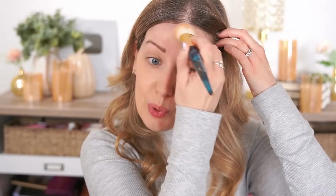So already I'm kind of amazed at the coverage this has. I do think it looks a little bit yellow for me, I will say that. So I'm just gonna kind of blend it down my neck a little bit. But the coverage on this is really insane. I don't even think I'm gonna need concealer, to be honest. And so far it's looking really smooth on my skin too. I'm hoping that it's gonna continue to look this nice throughout the day.